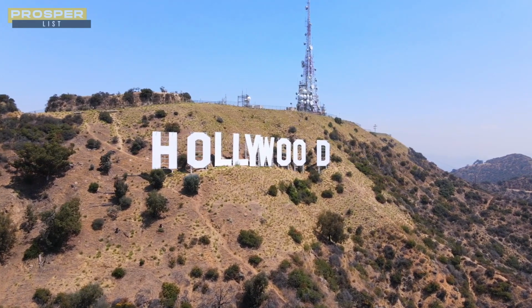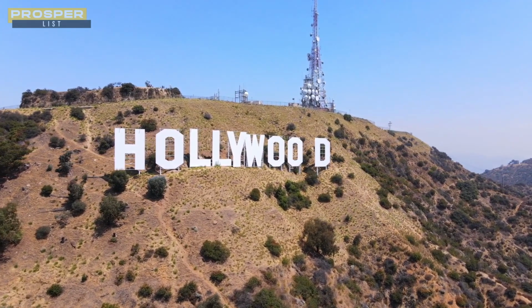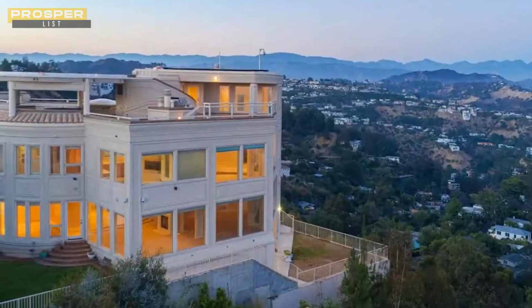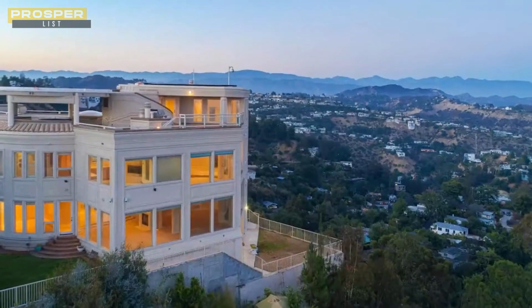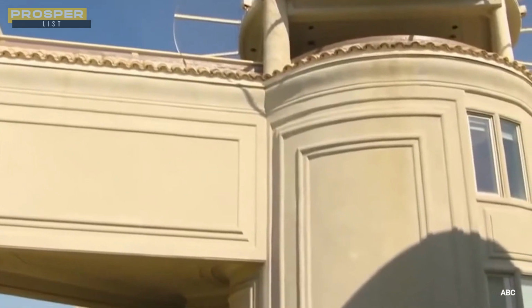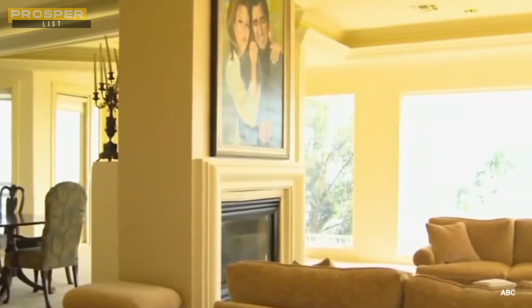Therefore, it should come as no surprise that his own house in the Hollywood Hills is one of the most heavily guarded structures on the planet. Even though the house looks like any other multi-million-dollar home in the neighborhood thanks to the white artwork covering its walls, you would never know that this is one of the world's most secure houses.